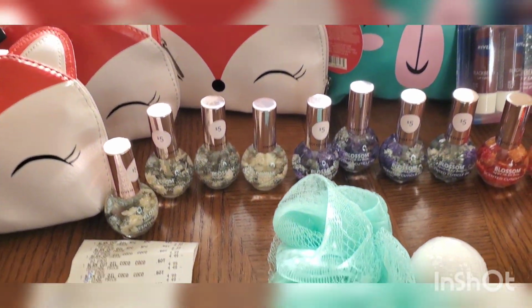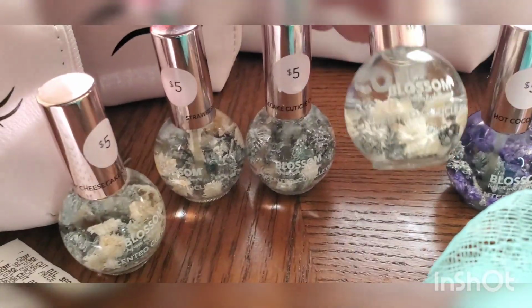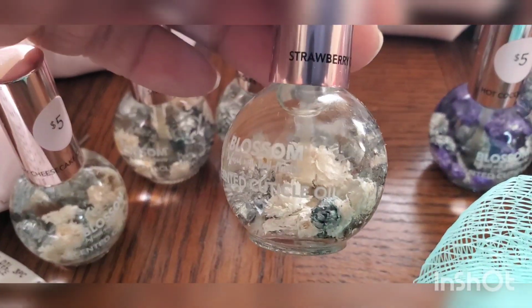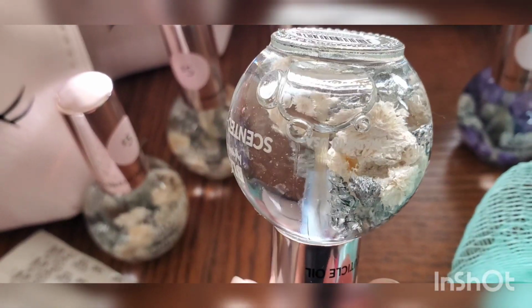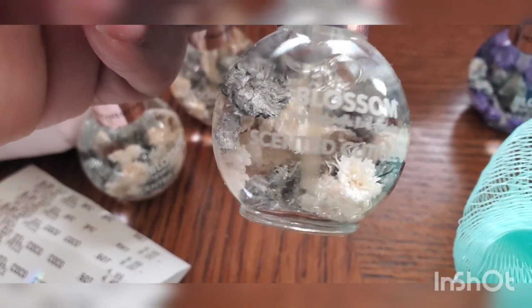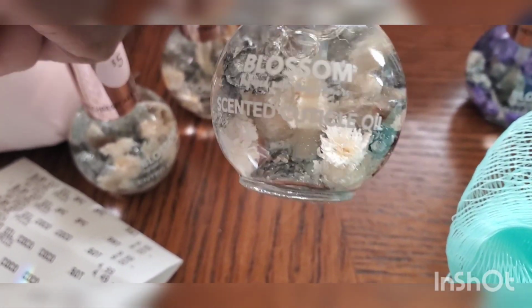I was so happy I found these. But these little cuticle oils, I like how it has all the different ones. Let's shake it up and see. Okay, it moves. I don't know what these are. Maybe that's some fragrance. Oh, it's scented. Okay, I just saw it.